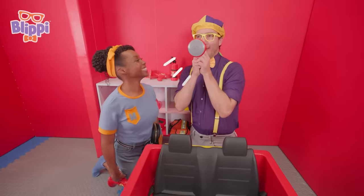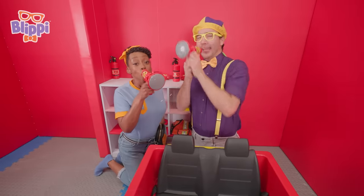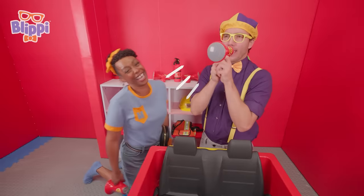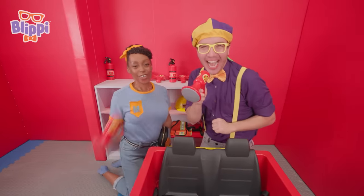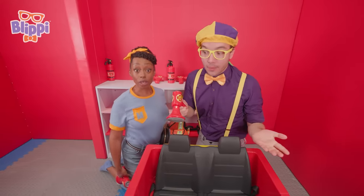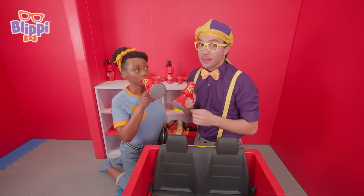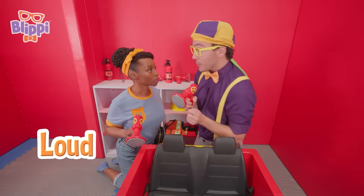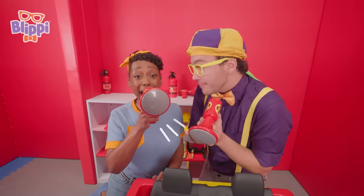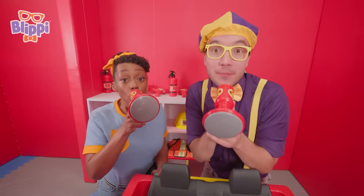Mika! Firefighter Mika! It's time to save the day! Coming to save the day! Okay, Firefighter Blippi, we'll help you out! Thank you very much. Oh, but wait a second, Mika. It's opposite day, remember? Yes. Maybe instead of being really loud, you need to be really quiet. Oh, yeah. Firefighter Mika. Yeah. We need to go save everyone from the fire.